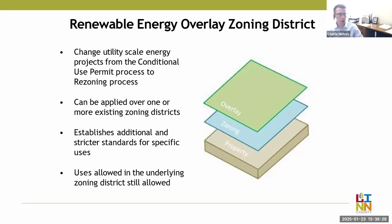For those of you who are not zoning practitioners, or who might not have heard of an overlay zoning district, an overlay zoning district sits over the base level of zoning. A property typically has one zoning district. It could be agricultural, residential, natural resources. We created an overlay district that sits on top of that. So we could have a renewable energy overlay agricultural zoning district. That establishes additional standards that are stricter for specific uses. It also allows uses in the underlying zoning district to still be permitted. This gave us a lot of flexibility in establishing criteria for utility scale solar projects while still allowing everything permitted in the base zoning district.